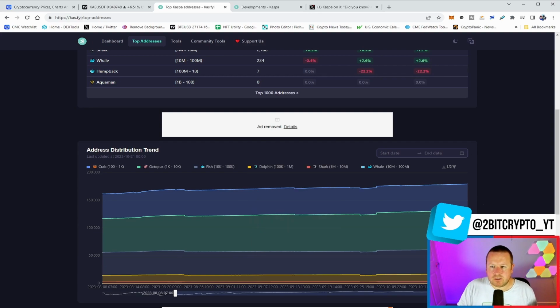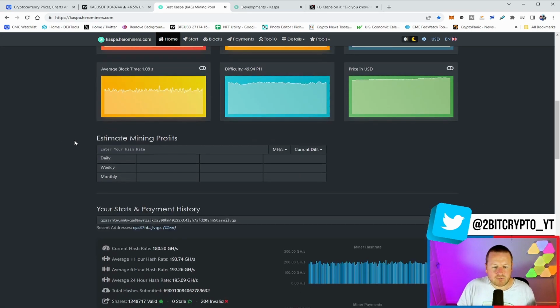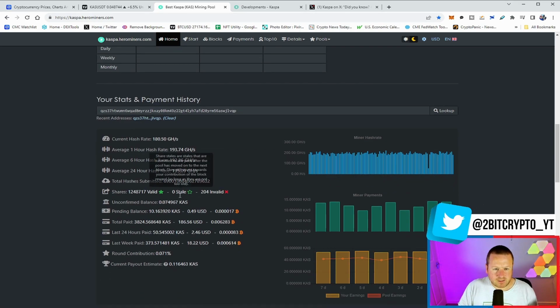Obviously, if you've just joined the channel, we actually mine Kaspa on this channel, and again I can show you exactly how that is looking right now. So we have 2 KS0 Ice Rhino miners that are currently mining. Here's the stats for them. Currently at 180 gigahashes. We're pulling about $2.5–3 each day. For me though, this is a long-term hold. We're just accumulating that Kaspa, about 6,000 now, as this just continually mines in the background, and for the long term we're going to be holding on for that.